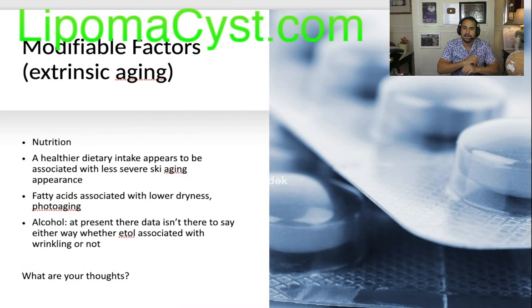So another interesting modifiable factor is nutrition. It has been noted in the papers that those who have a diet high in amino acids are getting healthier skin, because ultimately your skin needs that nutrition, those protein substrates, to be able to build and replenish. And remember that the skin does replace itself every 40 to 50 days, and it's an overnight process.